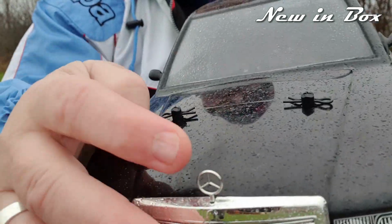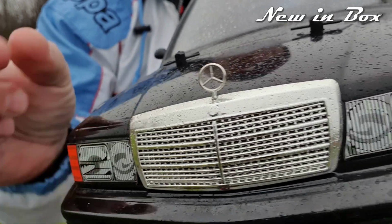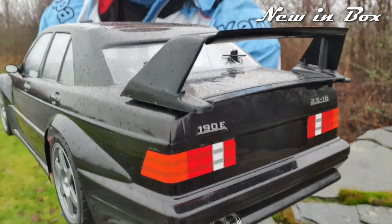And the Mercedes star is still intact. They usually break off. This is a little flexible, as you can see. So look at that rear spoiler.